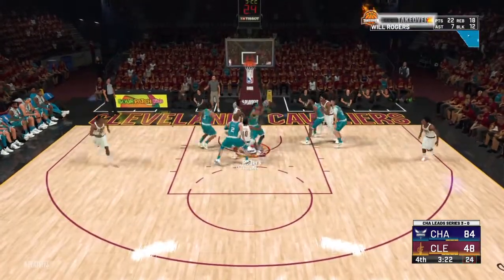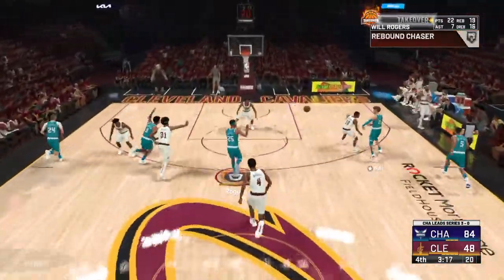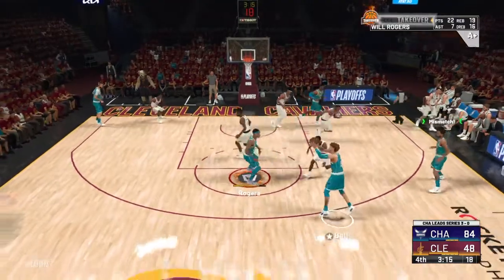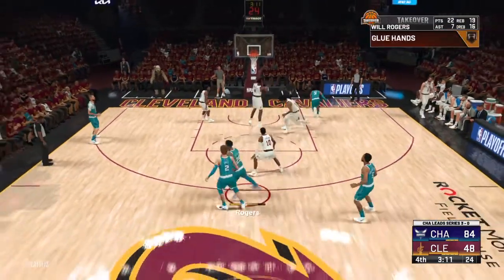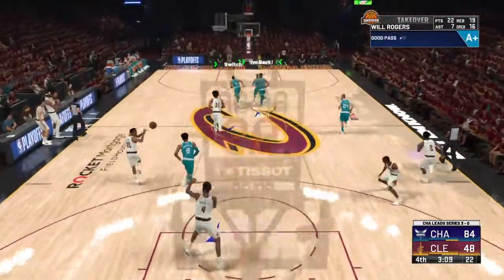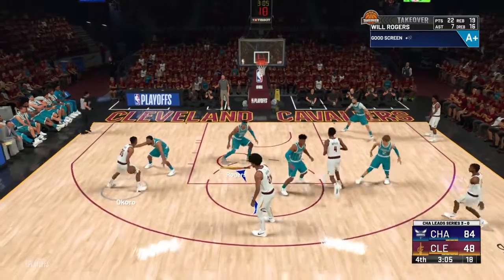Here's the floater. It's hauled in by Rogers. It's one thing to prevent the layup. It's another to do it without fouling. Just terrific defense. Here's Ball. No good. A bit long that time. Well, Cleveland's shooting only 25% from the floor. Not great.